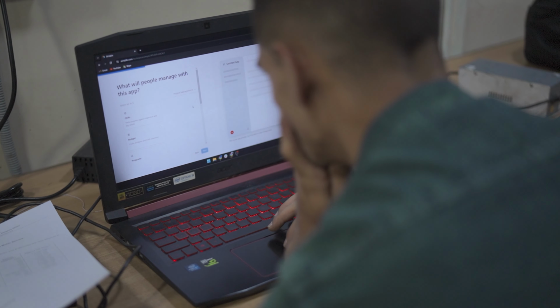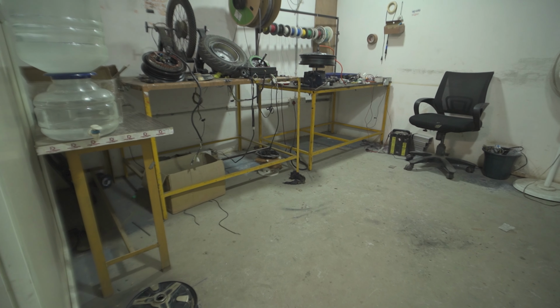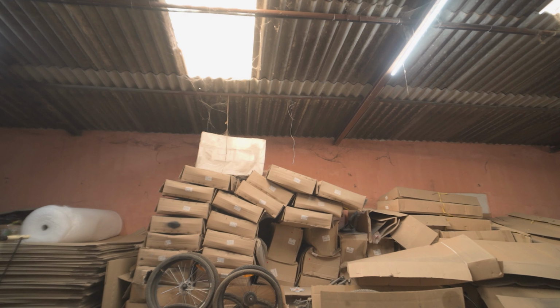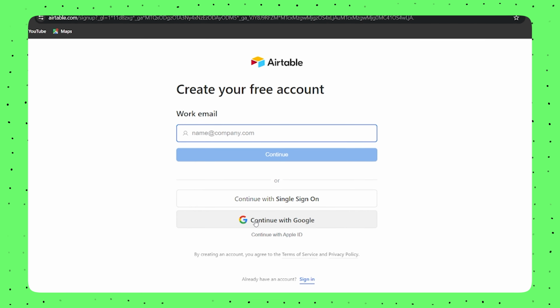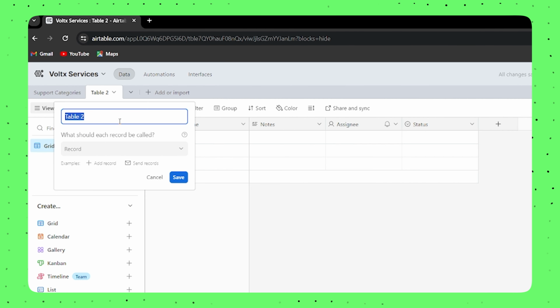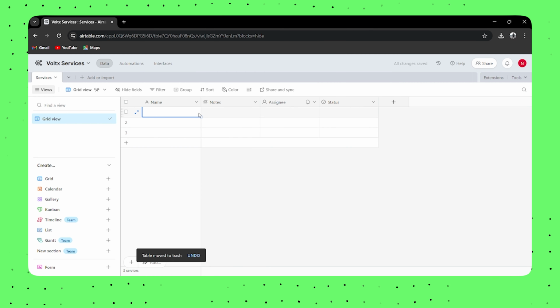So let's get started. Let's start automating the services for VOLTX EV Pvt Limited. From what we've understood, they have a gap in their services side. They manually track the in and out of parts. Okay, so we'll go to the Airtable website and sign up for free using any Gmail ID. Now let's select from scratch and name our workspace as VOLTX Services. Okay, we'll create a table named Services, which will function as our database.